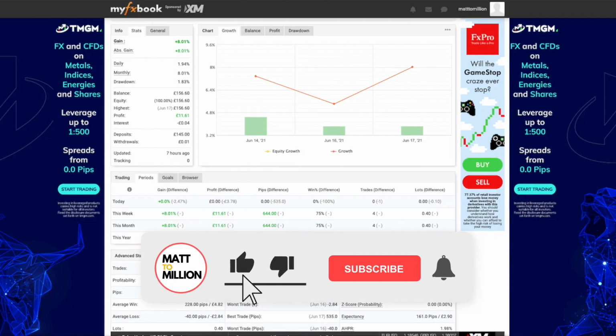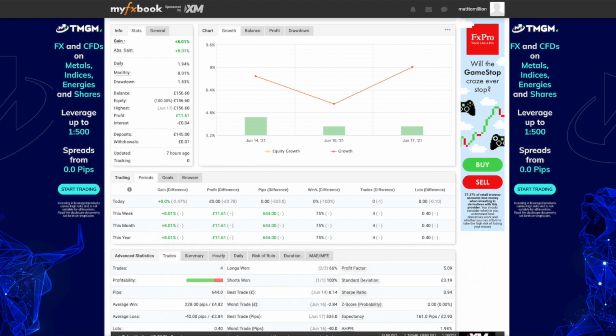Just taking a look at the MyFXbook for the first week of my challenge. I'm not going to spend too much time on this. I'm just going to quickly give you a brief overview, in terms of what the broad stats look like. Obviously, this gives you a decent indicator: 8% in the first week. That's £11.61 in profit. You can see that I took a bit of a dip in terms of one of the losses, a couple of days in, which dipped me down to around the 5% profit mark, and then overall now I'm at 8%. So overall pretty chuffed with that.